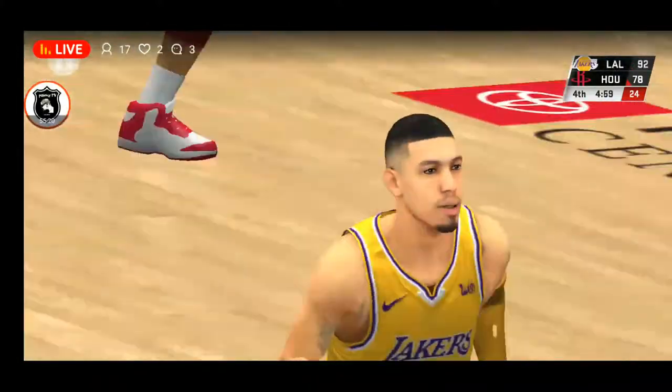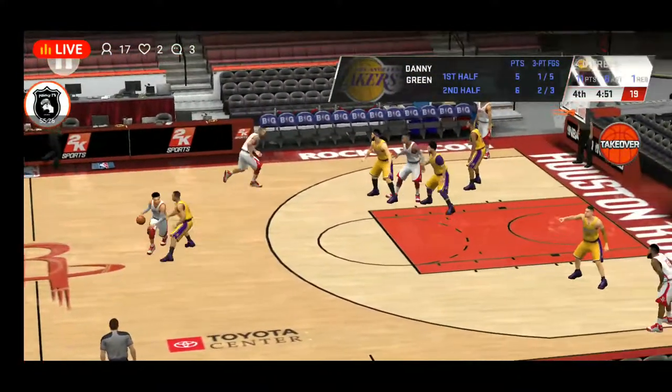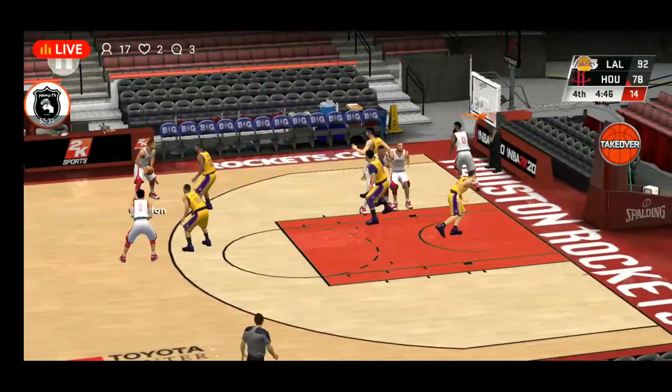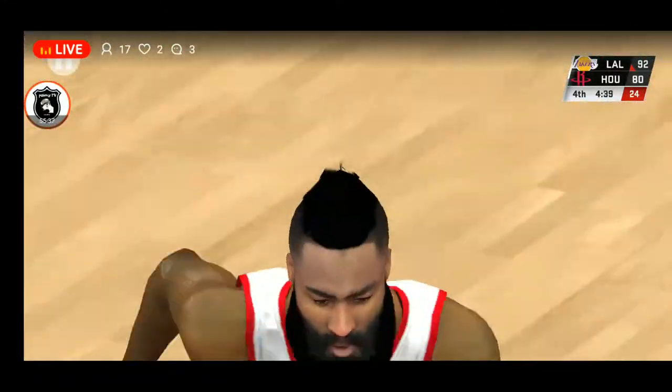That's good. He's starting to heat up from outside. That's his second this half. And here's Westbrook. They've been looking at a sink offensively. You know what? A basket here would do a lot for their confidence. Harden with it. Shoots. Drops one in from the wing. 22 points for him.